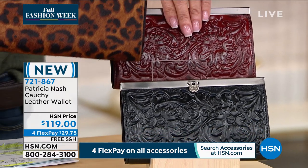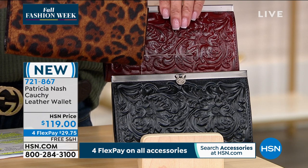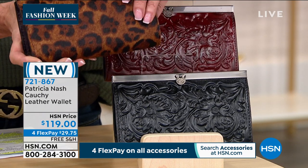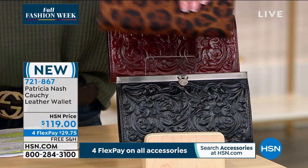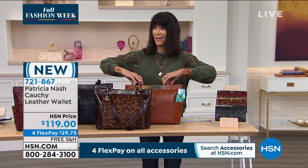So I think those are the only three that we have, right? We don't have the vegetable tan, so I guess the vegetable tan must be gone. Okay, I don't know, I don't see him out here, but we do have the vegetable tan available in this also. Oh, well, there you go. It's in the bag. He's trying to sneak it in on me there, Jenna.